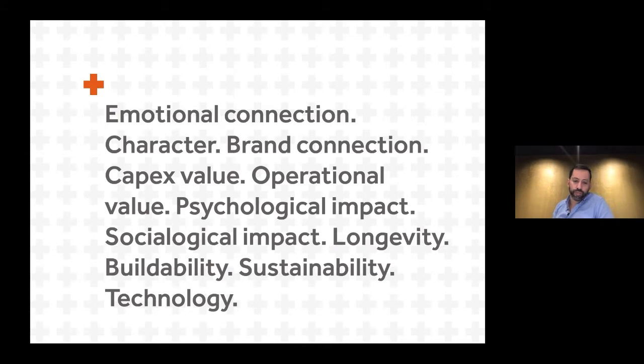So, to finish off, the hidden benefits of good lighting design is very much about emotional connection. It's about bringing character and brand connection to the project. It is about understanding the value that you can get from your capital expenditure and your operational costs. But it's also then about joining that with the psychological impact, the sociological impact, and combining that with longevity, buildability, sustainability, and technology.